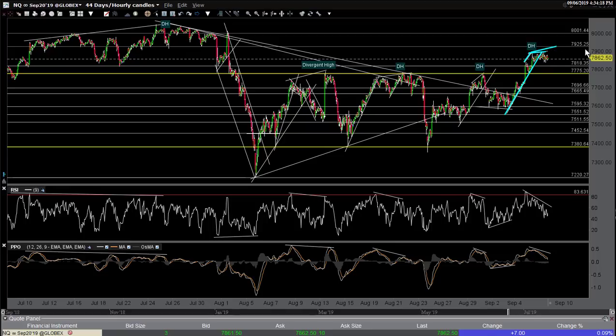But it could look like this. I have 79.25 as a nice support level right here, or resistance actually. It was support back here on NQ, NASDAQ 100 futures. So to me, it's a matter of the upside still being minimal from here, and if we come in and back test, this is a level I'd be interested in.